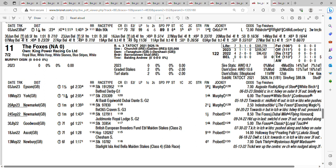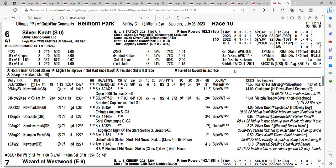So these are the horses that I'm using. I'm using Kalec. I'm using Farbridge. I'm using the Foxes. And I'm using Silver Knot. And I'm choosing a winner. I went back and forth between Silver Knot and the Foxes. I'm going to give the edge to the Charlie Appleby horse. I'm going with the 6 horse, Silver Knot.